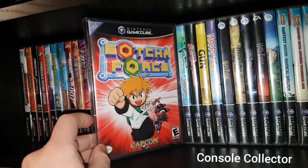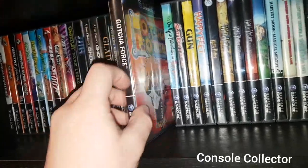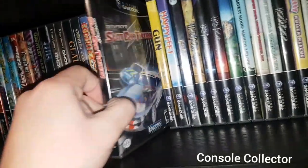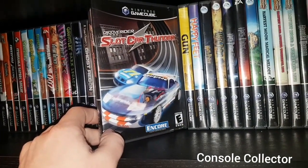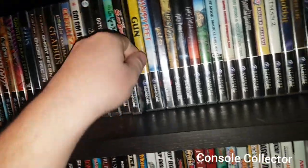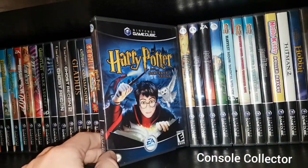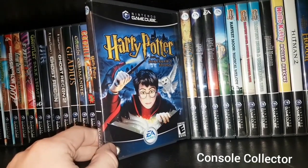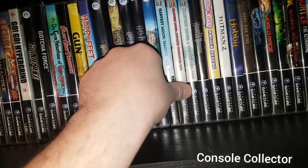Here we got Gotcha Force, another one that's pretty mainstream now, known for being rare, low print. Groove Rider Slot Car Thunder. This seems like some kind of filler title, but it's a game that I just never seen around. Believe it or not, the first Harry Potter, it's actually getting pretty expensive. It's the rarest of the Harry Potter games, that's for sure.